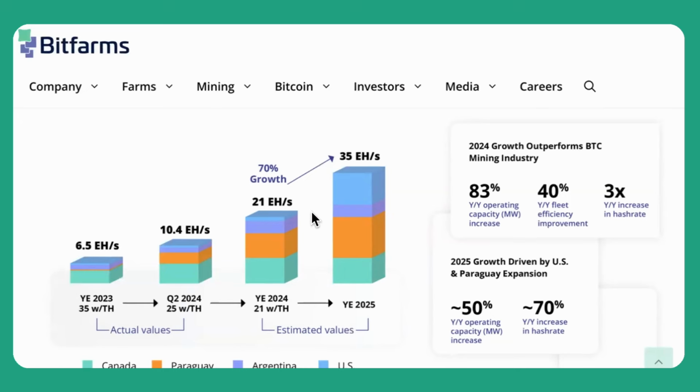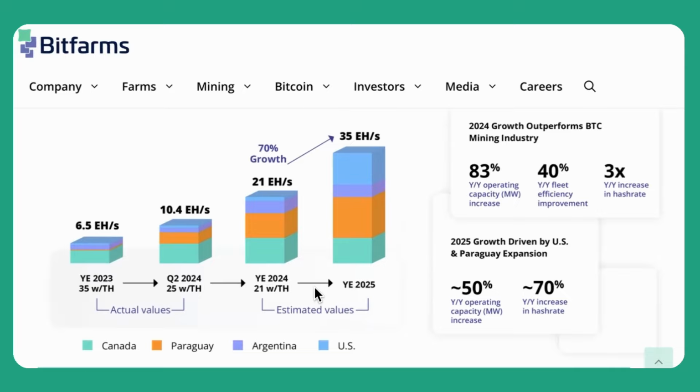Now, for 2025, most of their growth, even overtaking the other 3 places of operations that they have, is going to be in the US. That is where most of their growth will be in 2025, as we can see from this chart here. Okay, very good.